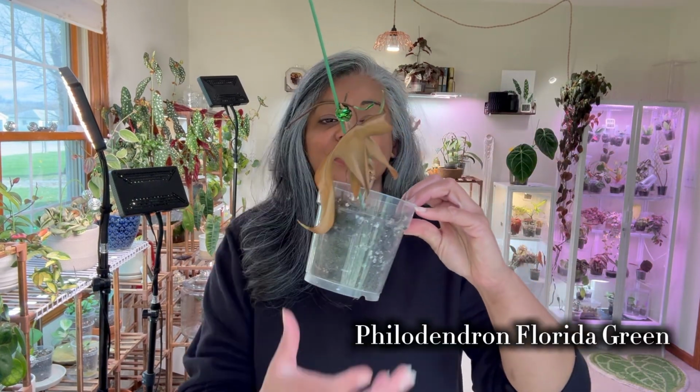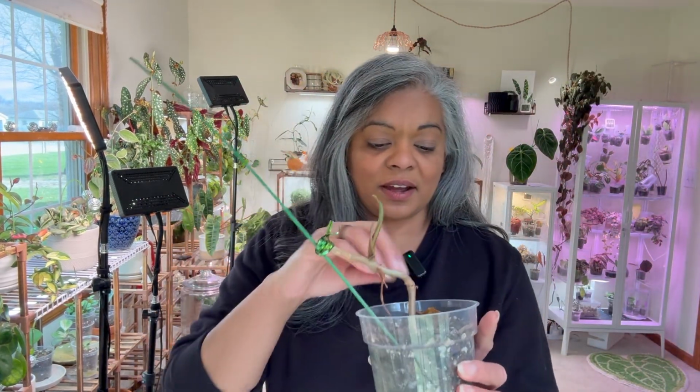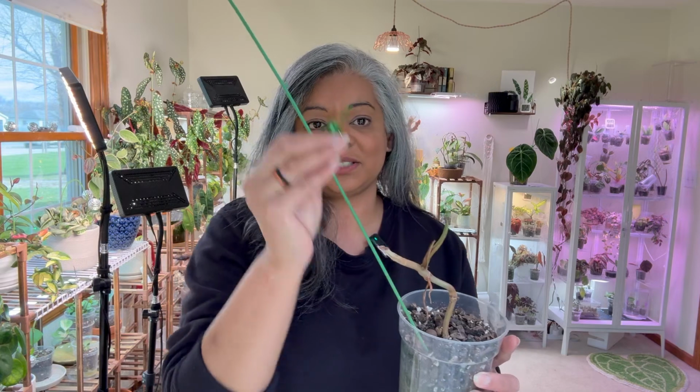All right, so the first one, this is a standing video because I can't sit down with this one. The first one is my Florida green. This is a leaf that I just lost, and this is another leaf that I lost just now. Well, not just now, because it's been browning for a while. I'm sure that this is salvageable and rehabable, and I will be doing that. I should just take this off.